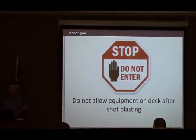All right. After they finish shot blasting, do we want to drive on it and walk around with muddy boots and let traffic back on it before we put our overlay down? No. So the only equipment that should be on the deck is what's going to be needed for the overlay. But sometimes, you might get a rainstorm after they shot blasted. It's wet. They have to put that off till the next night. Got to open it back up. So they've already shot blasted it, so the next night it's dry.